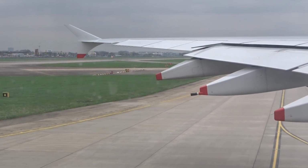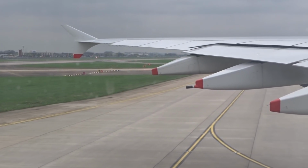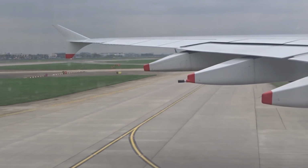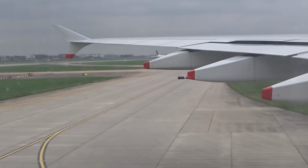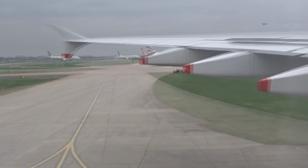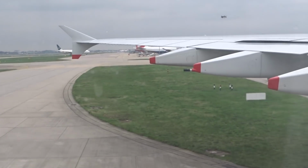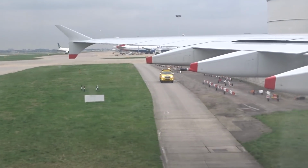If your journey ends here at Heathrow today, please follow the yellow signs to arrivals and baggage reclaim. If you're connecting to another flight, please take a look at the screens in the terminal building. If your gate is not listed, please follow the purple signs to flight connections, where you can get these plastic bags from security.